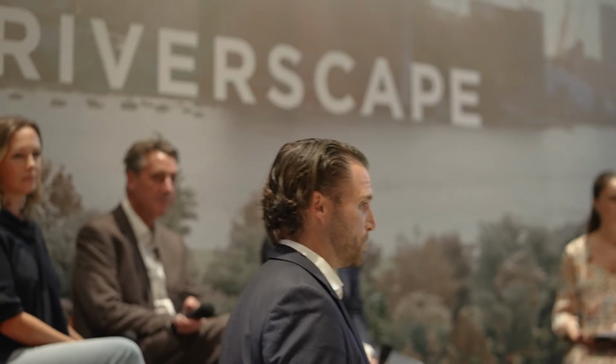So for somebody who's been around long enough to see a scheme of this scale come to fruition from what was industrial and former industrial land, like much of the Royal Docks, it's a pretty extraordinary thing. So a real privilege for me.